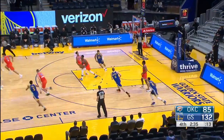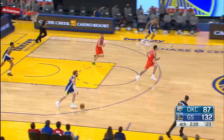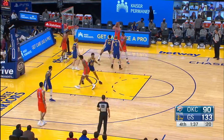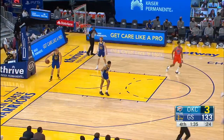Is the league ready for Lakers Warriors in the 7-8 game? I am. Off the turnover, Mykhailiuk able to finish. They're always pretty frustrated. As Mykhailiuk hits that three.